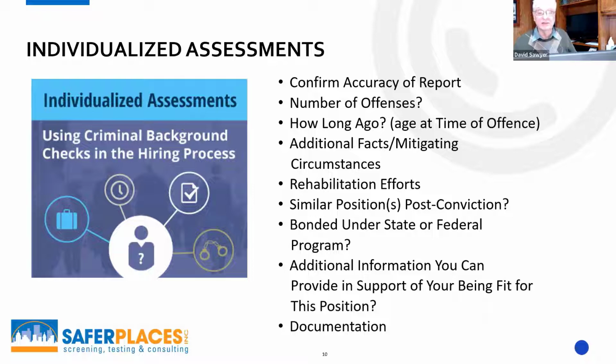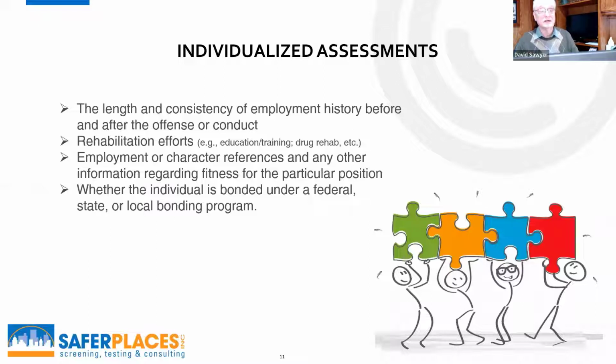So these are all good things for an employer to know that kind of go beyond what was just on that background check report showing a criminal conviction. It kind of tells you the rest of the story. And other things like the length and consistency of employment history, all these things would go into that and be part of your decision-making process, kind of like that last piece of the puzzle.